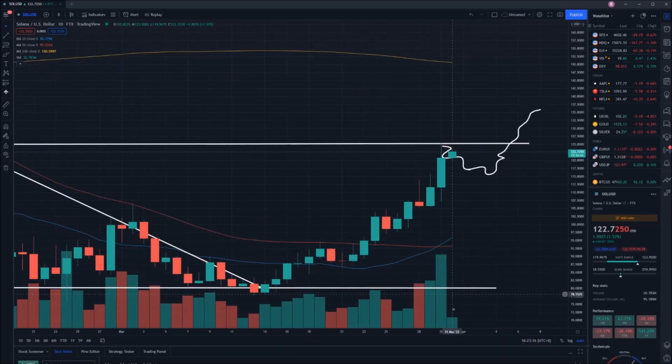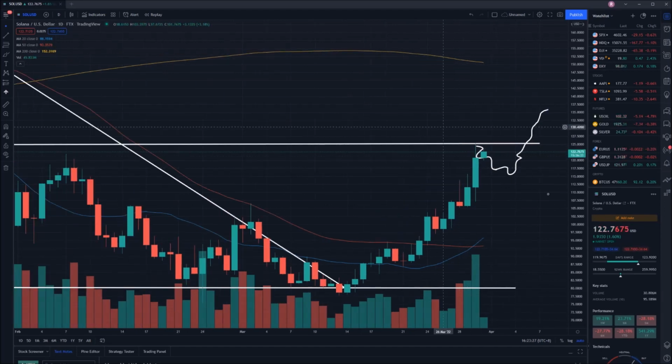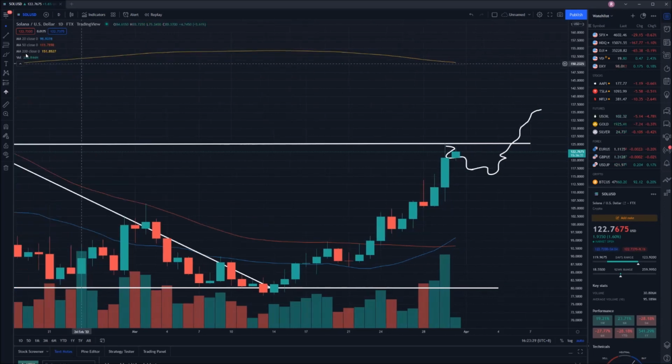Of course, we haven't seen the full day's volume at this point in time, so we need to sit, wait, and watch and identify what is happening there. I'm expecting volume to drop off as the sells start occurring for a short period of time, but it shouldn't be for too long, probably a few days at most.